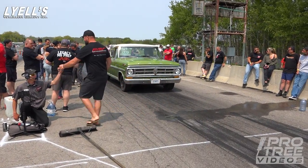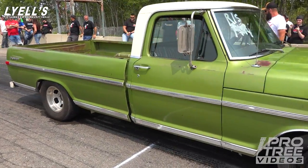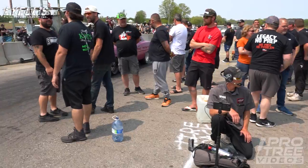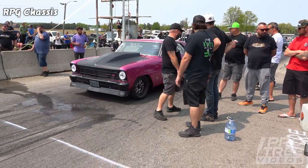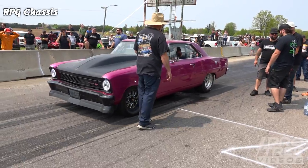A lot of these cars are unknown to you guys. Some of these cars are local, so I'm not sure what's in this Ford pickup. That's interesting. We got the pink deuce in the right lane. That's Chevelle. That's Chevy deuce.